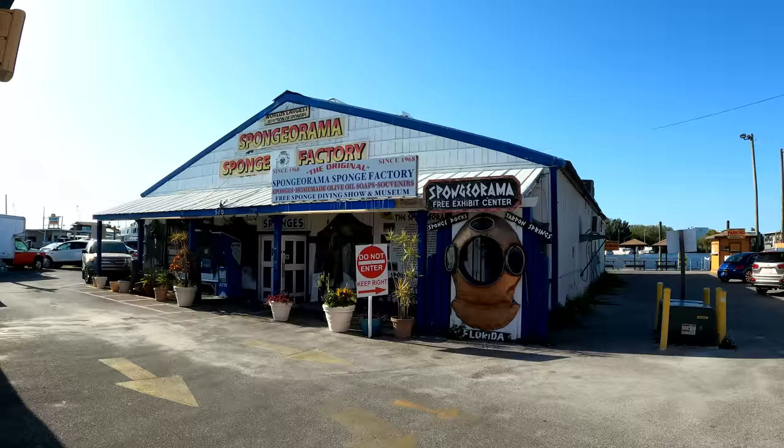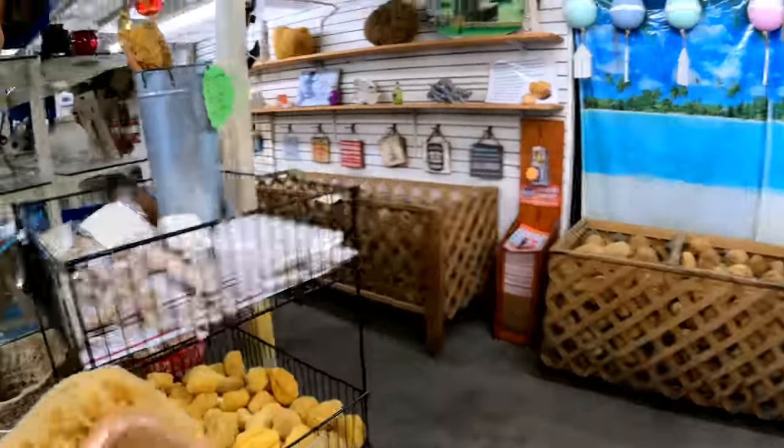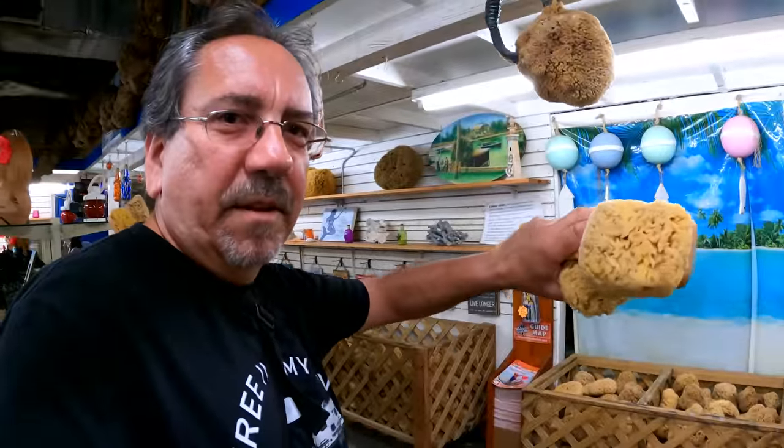Check it out, it's a smiley face. When's the last time you saw an emoji made out of sponges? I've always wanted to get me a natural sponge. What do you guys think?